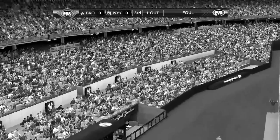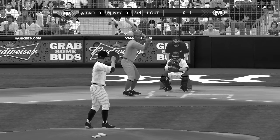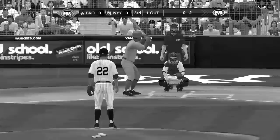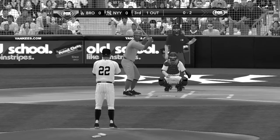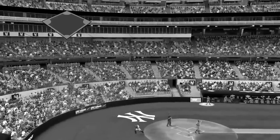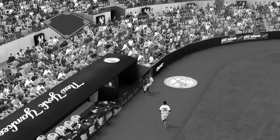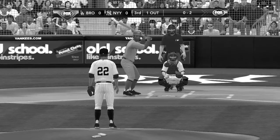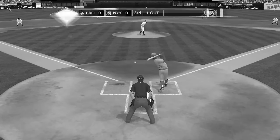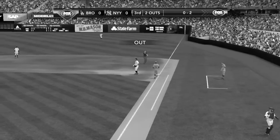Fouled off. And Berra setting his target. And it goes foul. This is pop foul to the right side, but playable. And looked for a moment like he had a chance to make that play, but not to be. Swinging an easy ground ball to short. Rizzuto on to first, 2 away.